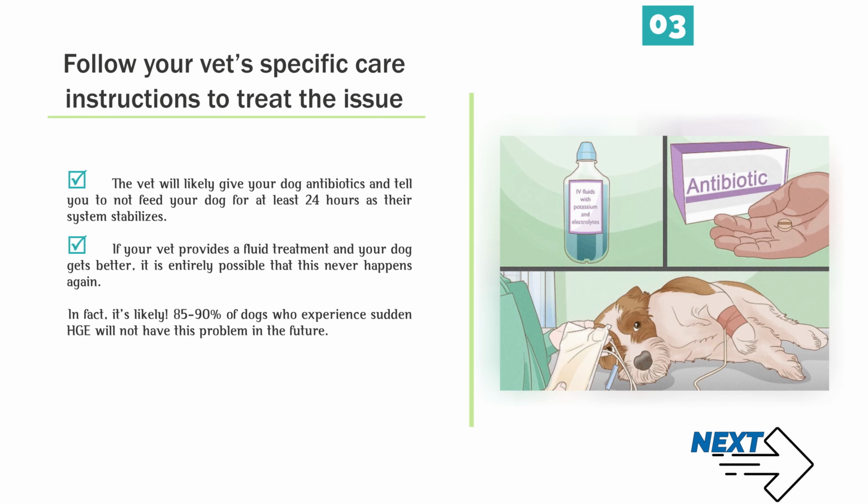If your vet provides a fluid treatment and your dog gets better, it is entirely possible that this never happens again. In fact, it's likely. 85 to 90% of dogs who experience sudden HGE will not have this problem in the future.